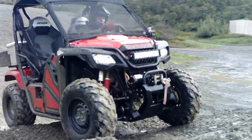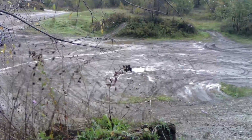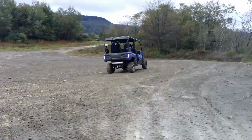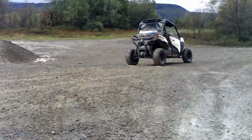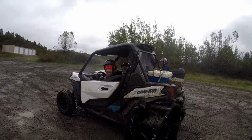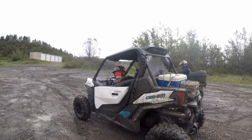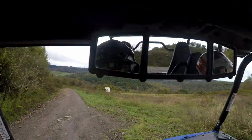And of course Mighty Mouse just laughed at this poor excuse of a hill. I was really hopeful to be able to get some good air off of this hill, but it really didn't amount to a whole lot. Hoping for a little bit more air time on that than what we got, but oh well. Still fun. Yeah. That's a nice view. And with that, it was time to move on and see what else we could find.